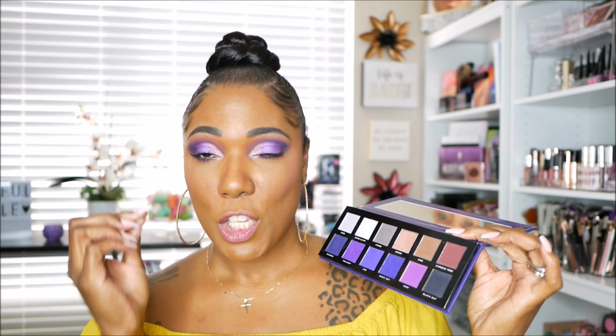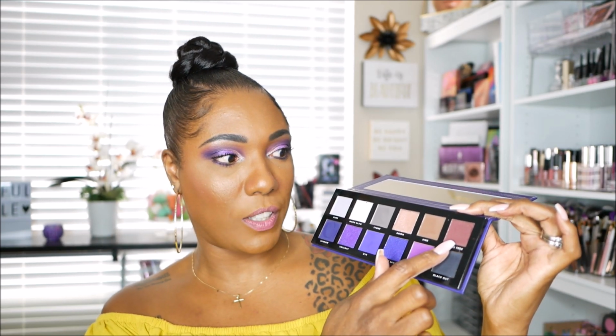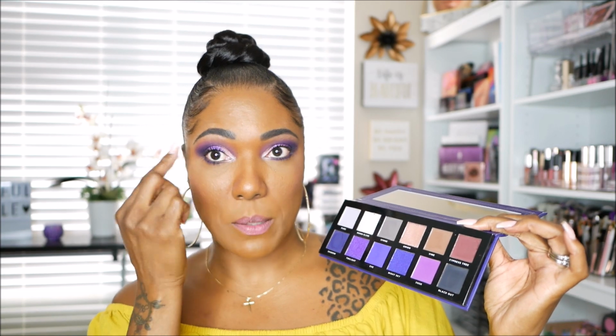Honestly, I think you can just take 1 or 2 shadows from this palette. If you want to just do a quick simple look on your eyelid, you can just place this gorgeous shade on your lid or this shade on your lid and just put it in your crease and blend it out. Throw on some liner and mascara, and it looks really, really nice. You don't even have to do a detailed look with this palette. So I really liked that.